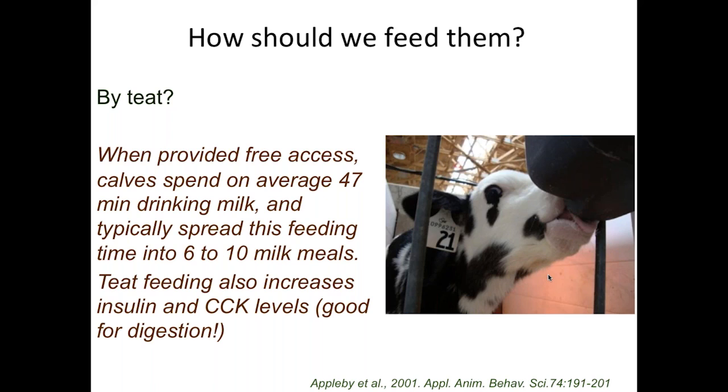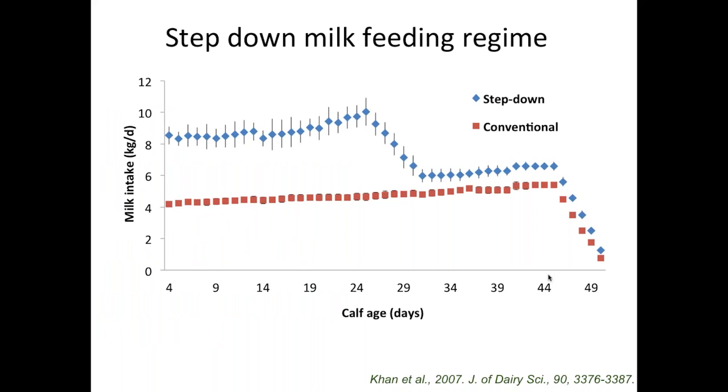And Anne-Marie de Passe and Jeff Rushin did some very interesting work where they looked at the hormones that are elicited in the digestive tract of these calves, and they compared bucket-fed calves and teat-fed calves. Lo and behold, teat-fed calves have higher levels of insulin and cholecystokinin, which are good hormones for digestion. Significantly higher levels of these hormones in teat-fed calves than bucket-fed calves.